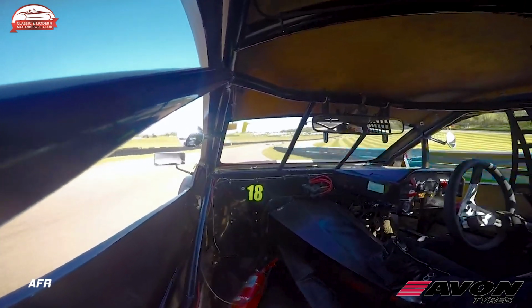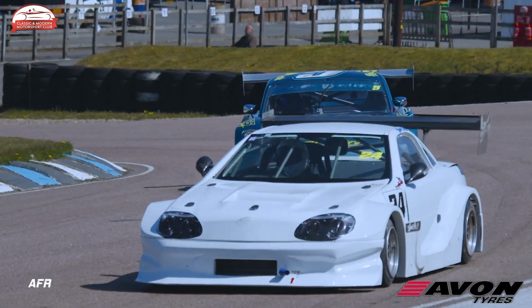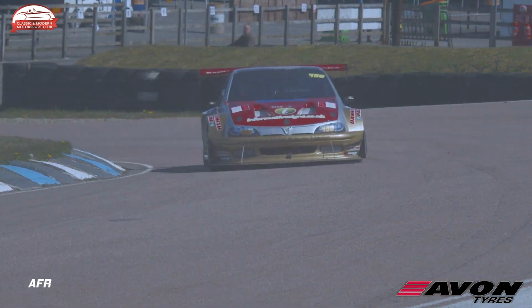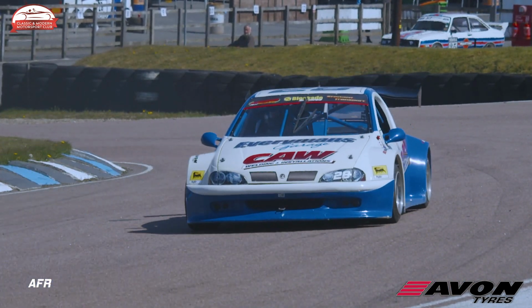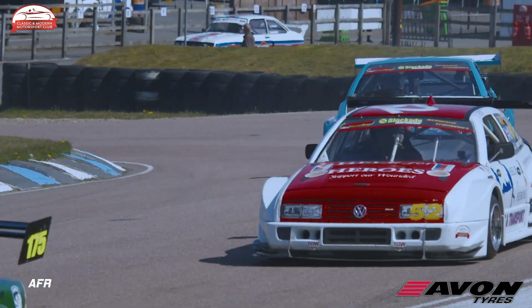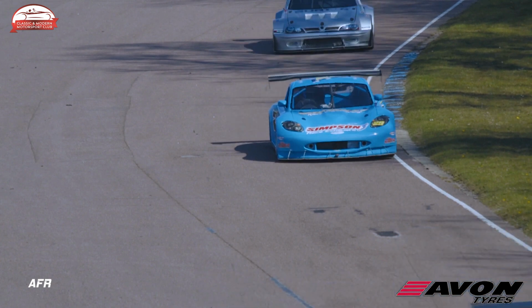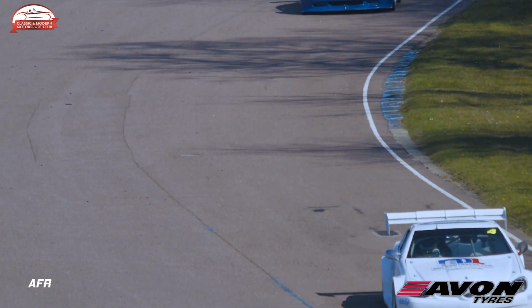It was nice to see such a variety of cars coming out for the first race of the season. We had Ginettas, we had Mazdas, with the Vauxhalls and the Volkswagens, and many, many more. Great to see such variety in the opening race of the season, and an ever-expanding grid for the Intermarque Silhouettes within the Classic and Modern Motorsport Club South category.